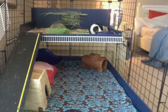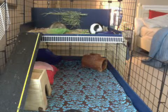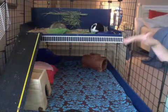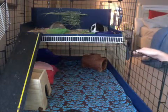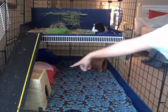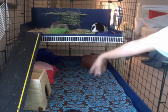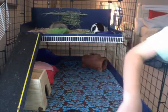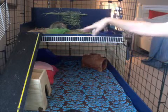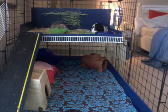I got them for $75, basically with everything in this cage except for this natural wood house. I got the whole cage. This is a C&C cage, 6 by 3 feet. I got this hide house, but not that pillow or the litter box. I've added a few things since I got them. But I had this hide house, this log, the hay manger, the food bowl, food, water, and things like that. So I got a great deal on the guinea pigs.